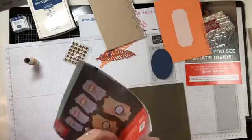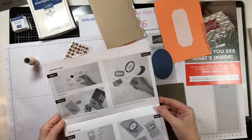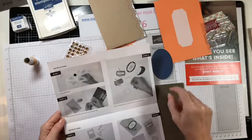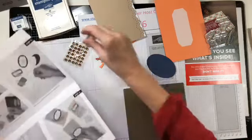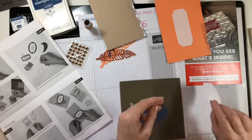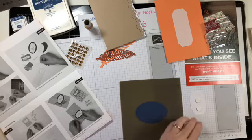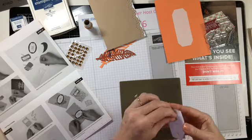So let's just have a quick look inside here to see. Okay, so we are supposed to put some dimensionals, as you can see by the photo here, in behind. We're glue dotting these on the front, and then dimensionals behind the stamped sentiment onto the Night of Navy oval. Pretty easy peasy for this card. So let's go ahead and do that. Since I have my regular dimensionals here that are already open, it's showing that you only put 2, but I like to put 3 because if I'm going to mail this to anybody, I don't want it to be sinking in the middle.